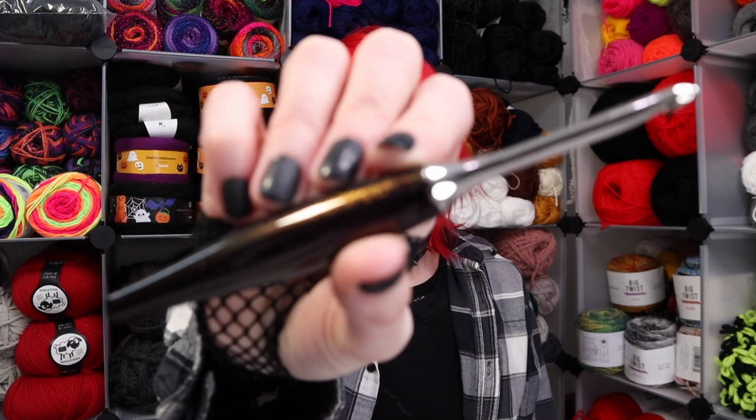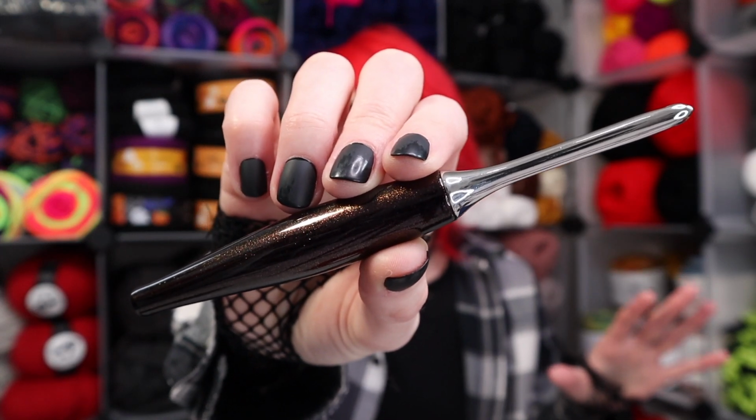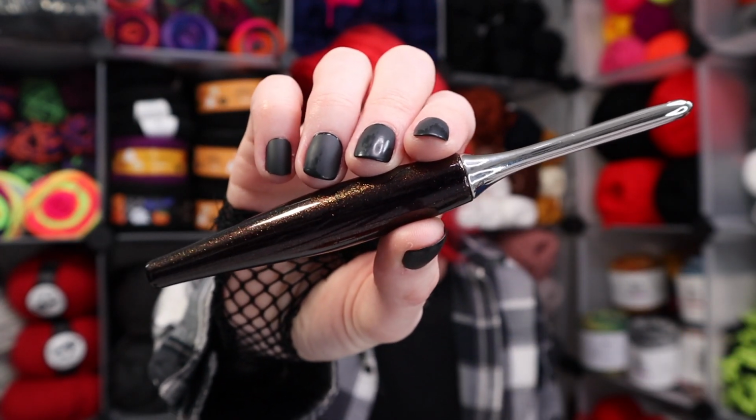Like, it's totally up to you. I'm only doing black and red because those are my favorite colors, and I know that I want this blanket to be out in my movie room, so it's going to go with all the rest of my decor. And also sticking with a 5.5 millimeter crochet hook. That way all your squares will be the same size no matter what size you decide to make them.